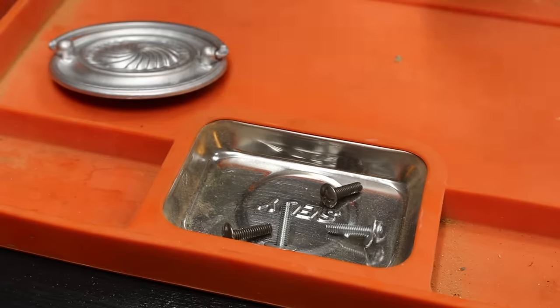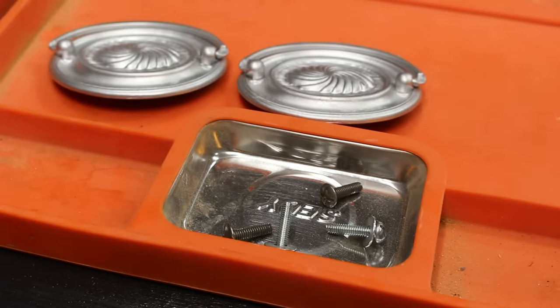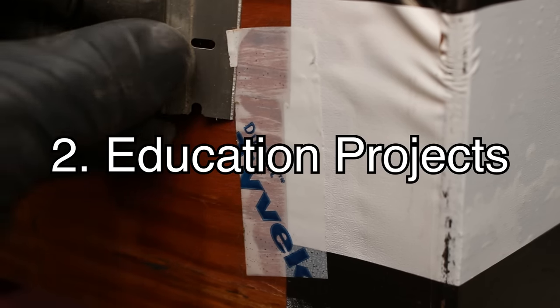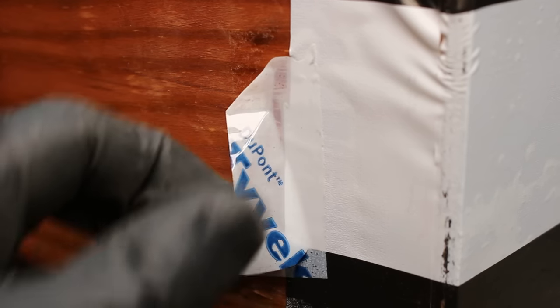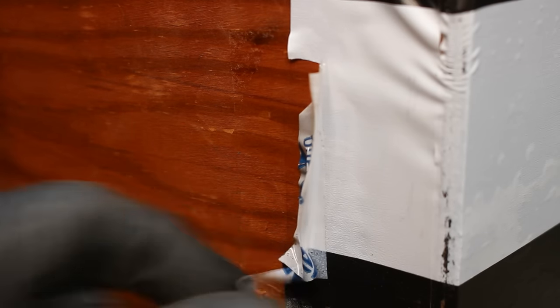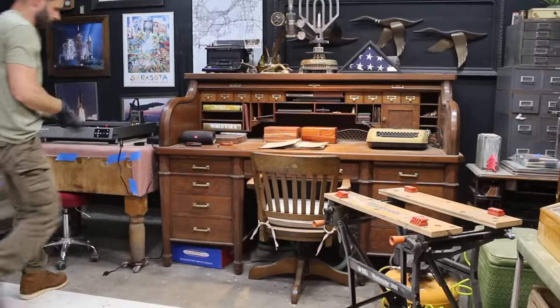This Barbie dresser falls into the next category, and that is education projects. These are the furniture pieces that allow me to practice new skills and techniques, and once restored, they typically have little to no resale value.